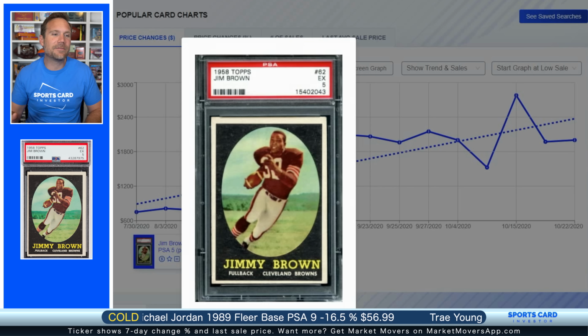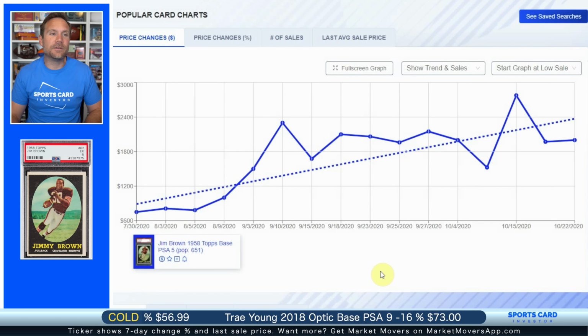I chose PSA 5 because it has a fair amount of sales volume of this card. Obviously, it's very difficult to get cards from the 1950s in, really, really good condition. So PSA 5 is considered a pretty good condition for this particular card.